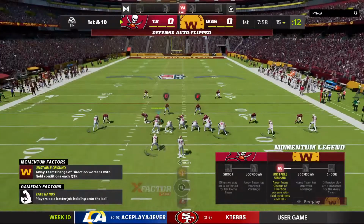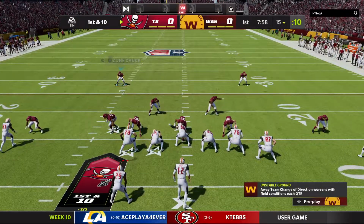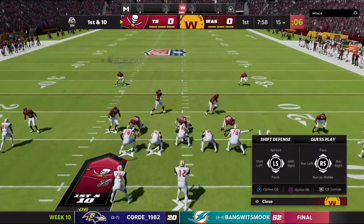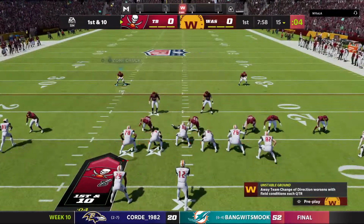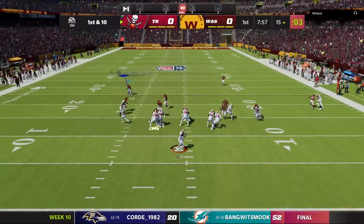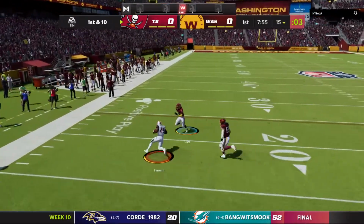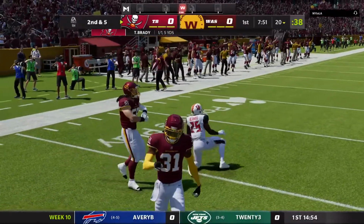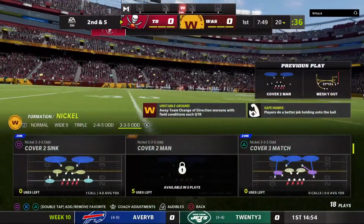Line of scrimmage, the 15. It's 1st and 10. Here's Brady. They'll drop this off for Bernard. They get him to the ground right on the cusp of the red zone after a pickup of 5 or 6.